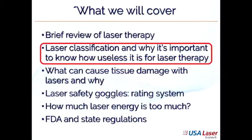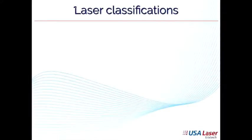Let's move on to the classification of the lasers, and why it's important. In fact, from the laser therapy perspective, we kind of make a big deal out of it, but it shouldn't be. So let's get into details and clear the smoke. Too much misinformation out there.